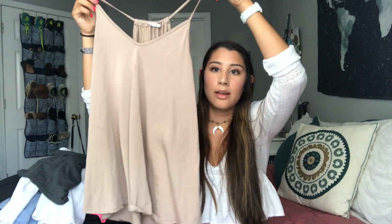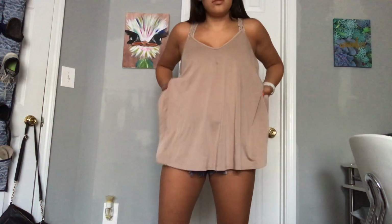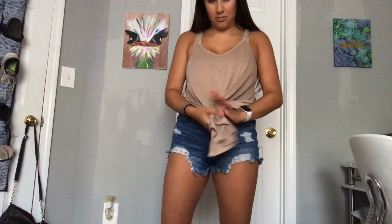Next up, I found this just simple tank top, this taupe gray color. This one actually had the boutique tags still on it. It was like $32. I don't know who would pay $32 for this, but it's cute. Good to tie up for the summer and stuff.